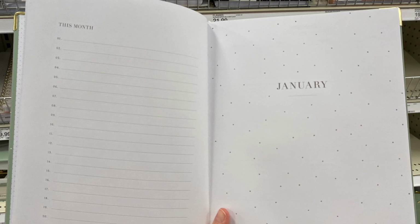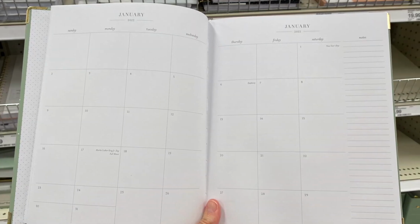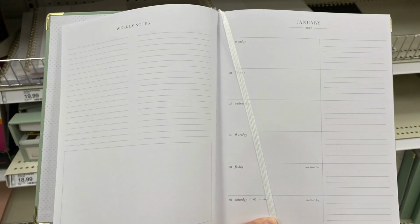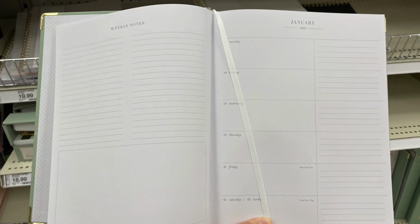You can put whatever you want there, and then the next page is that monthly layout, which is almost exactly the same. It is exactly the same as the last one. Now what's different here, you'll see, is that the weekly layout is a little bit different, and I like this one too. As I mentioned before, always looking for unique and creative weekly layouts.